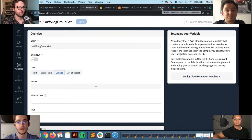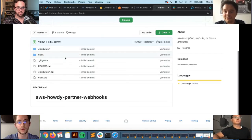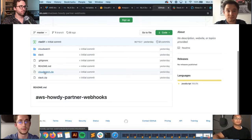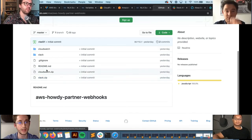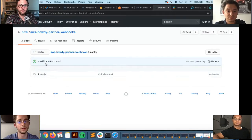Yep. There's also a GitHub link. I think you can type in the exclamation point. Yes, I'm going to type it. So there's a GitHub link with all the webhooks that we're going to use in this demo. It covers the two webhooks, one for CloudWatch and one for Slack. Right now, we're going to implement the one for CloudWatch. You have the zips ready if you don't want to bother with deploying it, or you also have the actual code if you have your own deployment pipeline.